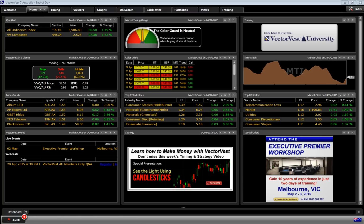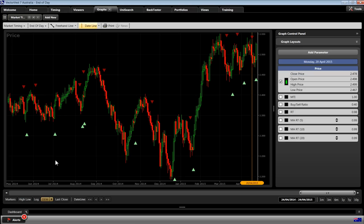Now first and foremost, before we do anything at VectorVest, we advocate that you know what the market is doing. We believe in buying rising shares in a rising market. The first thing to do is to click on the Graphs tab, and within the Graphs tab we have a market timing system. Now here's the arithmetic average of all the shares that we track in VectorVest for Australia, and we have numerous market timing signals that you can apply. If you need to know more about these, please take out a 5-week trial. We have plenty of great training information on many of our timing systems.